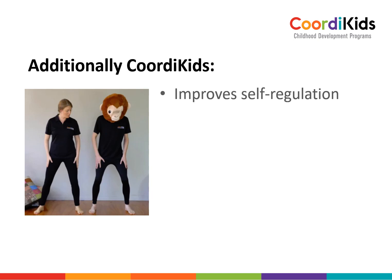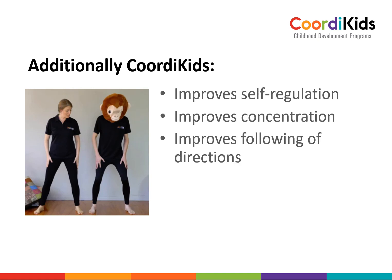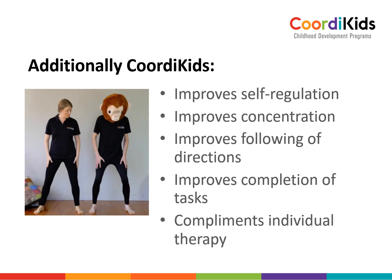Additionally, CoordiKids improves self-regulation. It helps with concentration. It improves the following of directions and instructions. It helps your child to complete tasks in time. And it complements individual therapy sessions. I personally have kids in therapy who do CoordiKids at home, and that leaves the time in therapy free for me to work on other aspects of development.